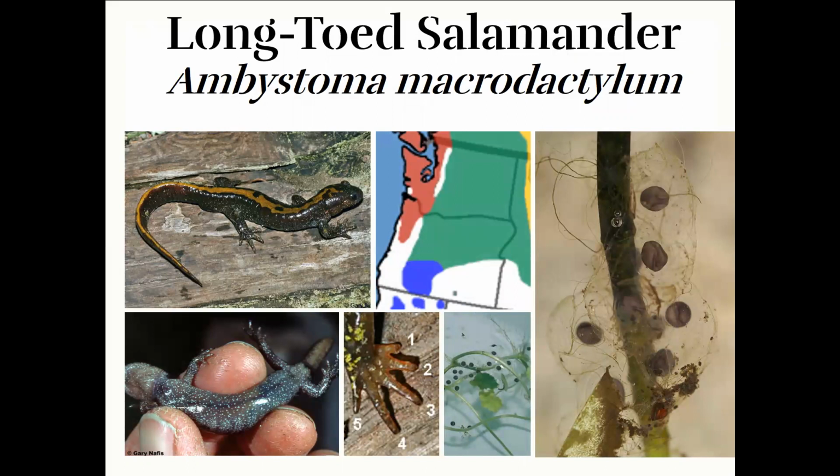Our next common species is the long-toed salamander. These salamanders are named for their long fourth toe on their hind feet. They look a lot like some of the terrestrial salamanders that I'll talk about later, but the distinction is that fourth toe that's much longer than the others. They do always have a stripe on their back. However, it can be solid or blotchy. There's no common pattern to that. And their sides often have these white or silver flecking on them. So they're really pretty, actually.